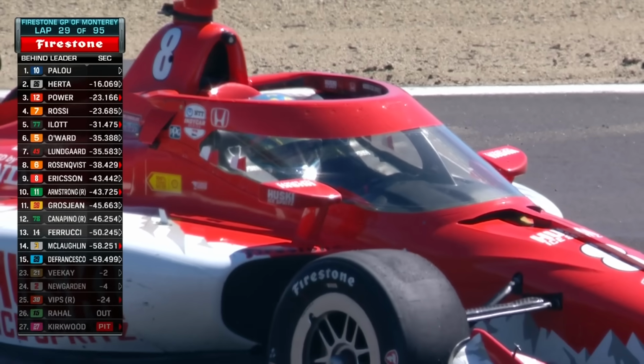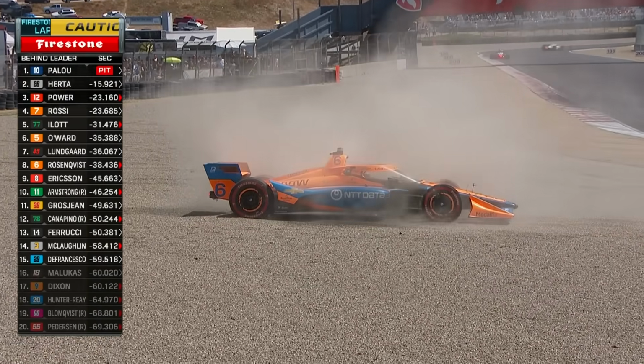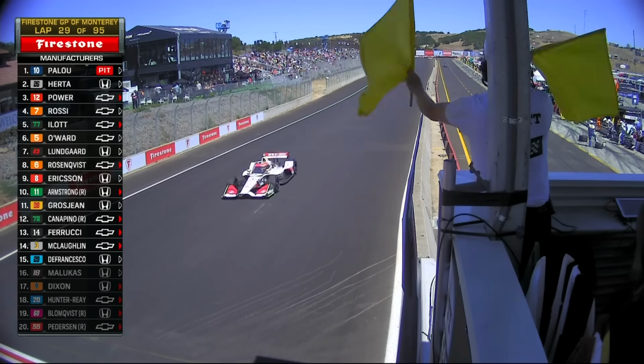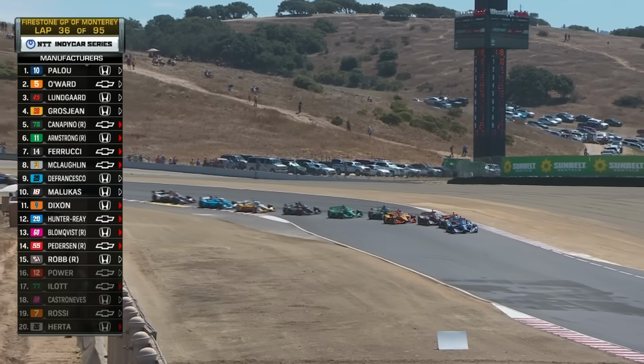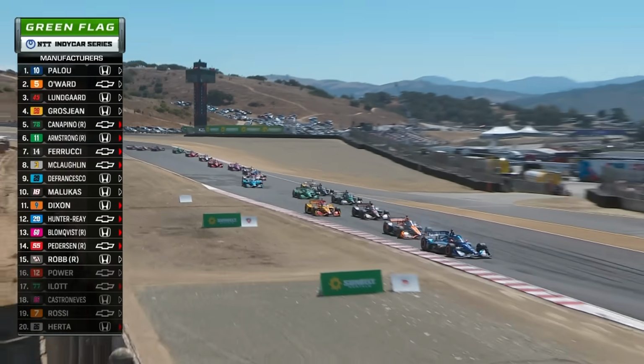So when did Rosenqvist's tire get cut down? Oh no! It got cut when Marcus hit him. When he hit him, and then he didn't really know the full extent of it. And now he does. Well, a little too late now, bud. Will Pato O'Ward get that elusive victory of 2023? Christian green, Lundgaard green.